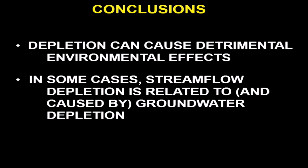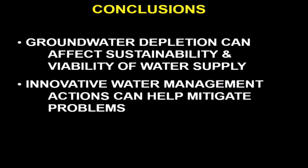Depletion causes a number of detrimental environmental effects, and I think it's clear that streamflow depletion is related to and can be caused by groundwater depletion, at least in some cases. The long-term implication is that groundwater depletion can affect the sustainability of water supplies, but innovative water management actions can indeed help mitigate these problems. Thank you.